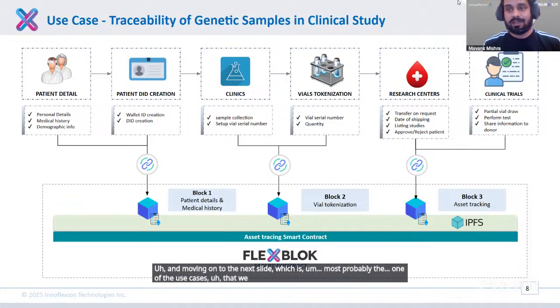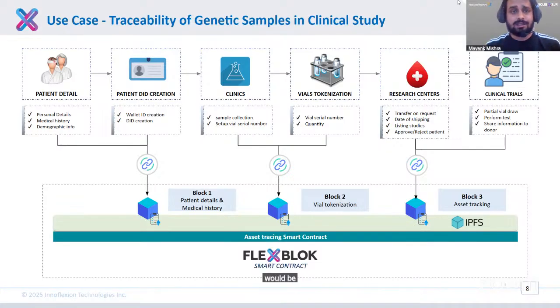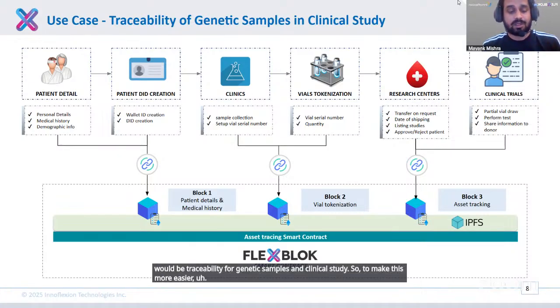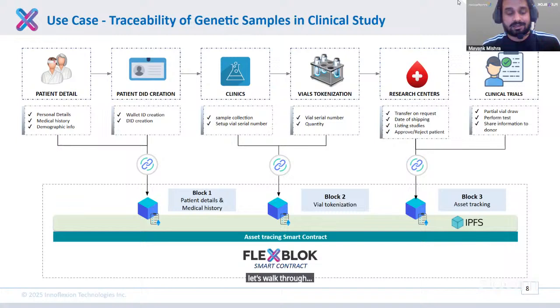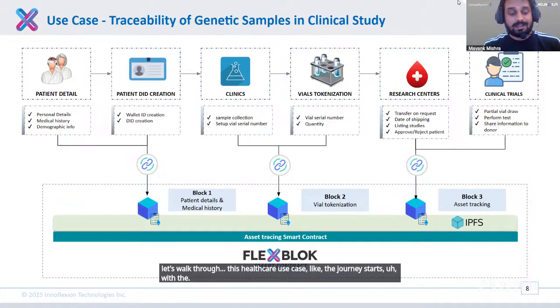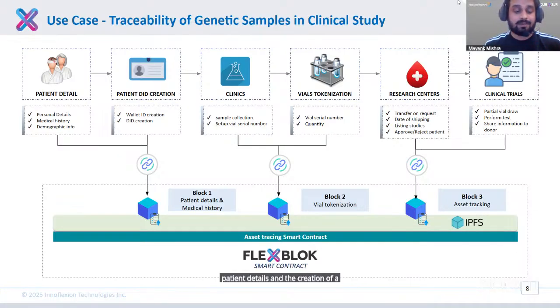Moving on to the next slide, which is one of the use cases we are solving in biotech: traceability for genetic samples and clinical studies. To make this easier, let's walk through this healthcare use case. The journey starts with the patient details and the creation of a patient DID, which is secured as block one on the chain.